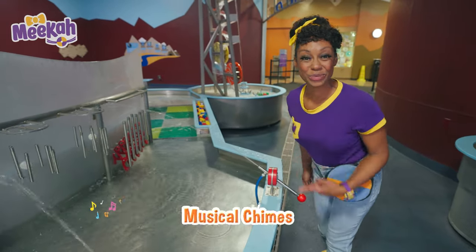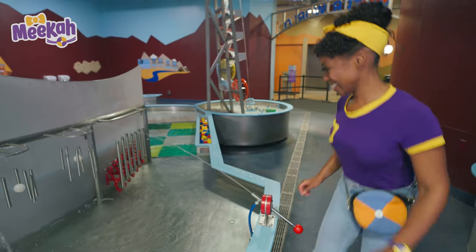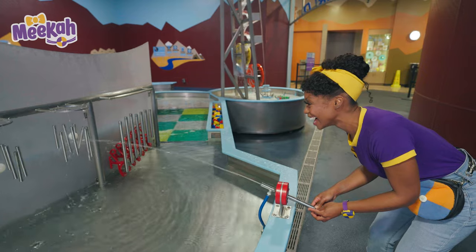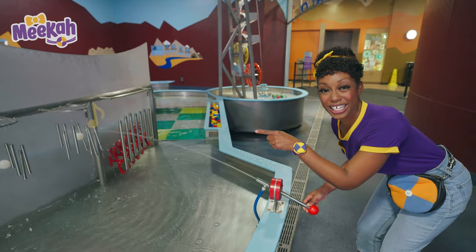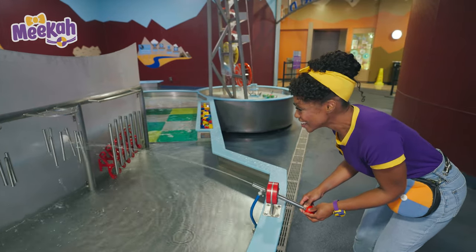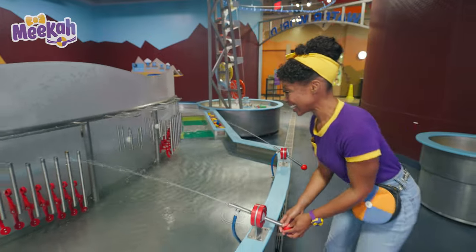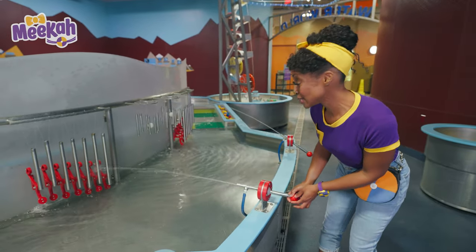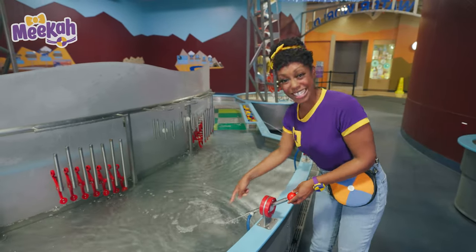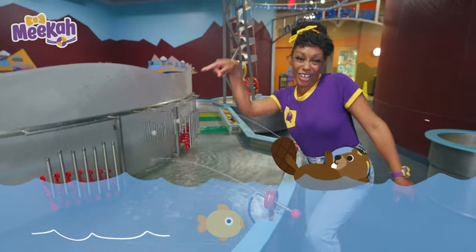Wow! Check out these musical chimes. Huh, I wonder how we can make it make music. Let's experiment and find out. Do you hear that? Yeah! The water is hitting the ball in the chimes and making music. Clink, clink, clink, clink, clink, clink. That is so cool. Whoa. Oh, and look at this one over here. These chimes are a little different. I wonder what sounds they'll make. Whoa. Oh, it makes a sound when it's in the water too. Sounds like a rushing river. Okay, let's flow over there.